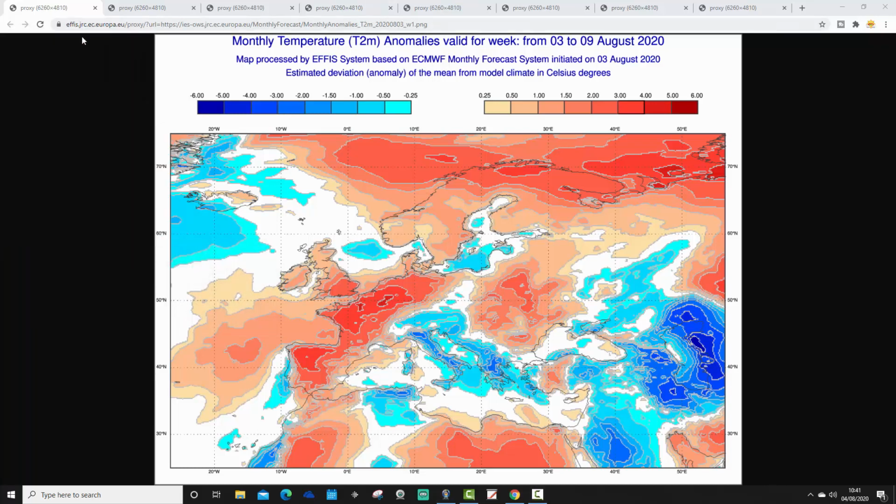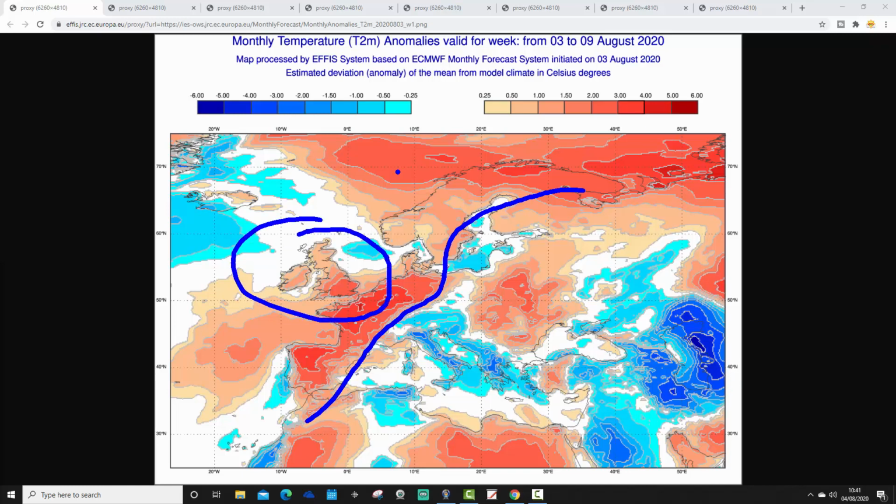Right, so begin with week 1 temperature anomaly for Europe, taking us from the 3rd through to the 9th of August. Looks pretty warm in the west, doesn't it? So we have above average temperatures being forecast for much of western and northern Europe, from Scandinavia all the way down into Germany, through France, down the Low Countries, down to Spain and Portugal, into the UK and Ireland, also above average temperatures there.